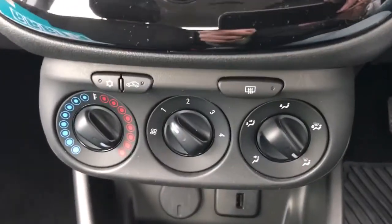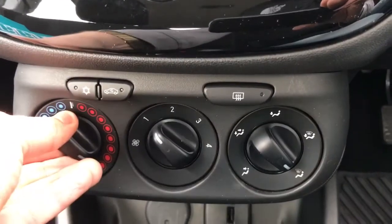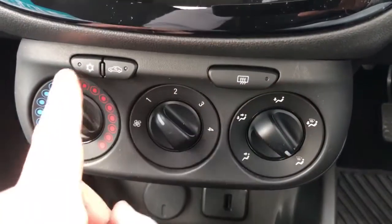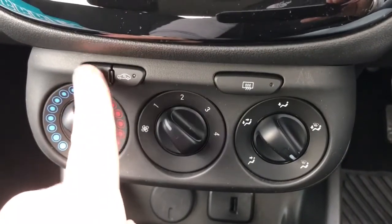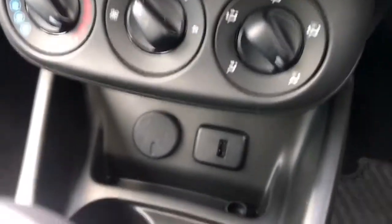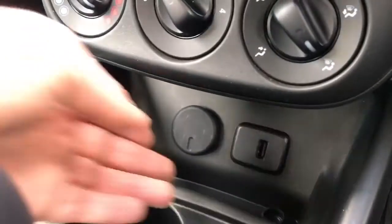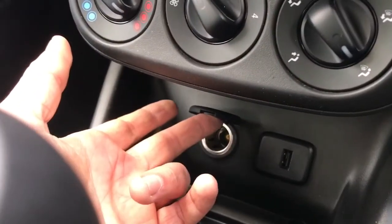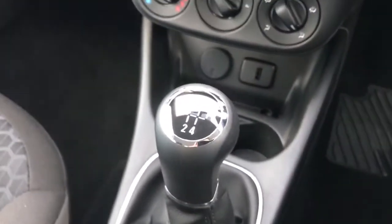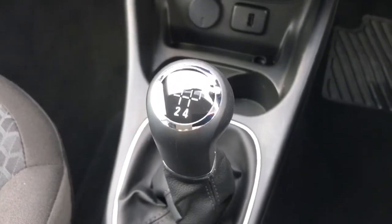Beneath that we've got the air conditioning for the car, so temperature is adjustable over this side, fan speed in the middle, direction of the air on the right hand side, then simply hit that button to turn the air conditioning on or back off again, and you have your rear screen heater just over here. Underneath that we've got a 12-volt charging socket under here for your phone, for example, or a satellite navigation, and then USB input, and lastly the 5-speed manual gearbox.